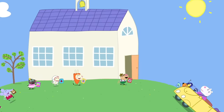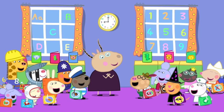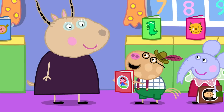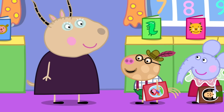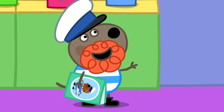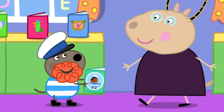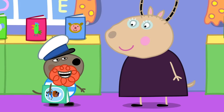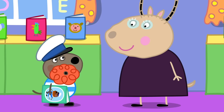Today is World Book Day. Oh, my! What wonderful costumes! Tell us, Pedro, who are you? I'm the hunter from Little Red Riding Hood. He's strong and brave and kind to old ladies. Very good. And I am Dogbeard the Sailor from the Adventures of Dogbeard the Sailor. And why is he your favourite? Because he's strong and brave. And I think he might be kind to old ladies too.